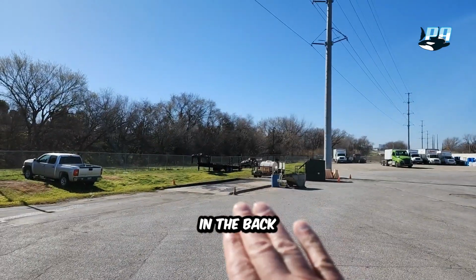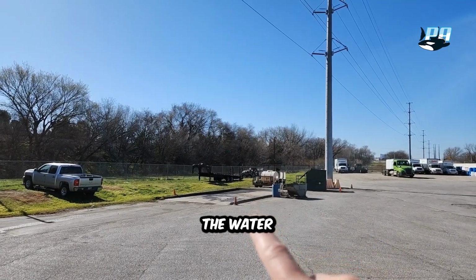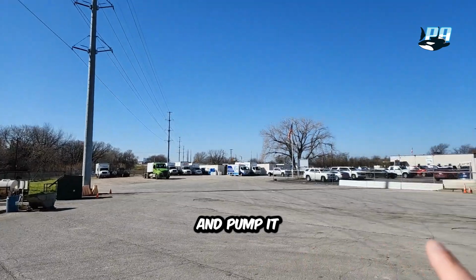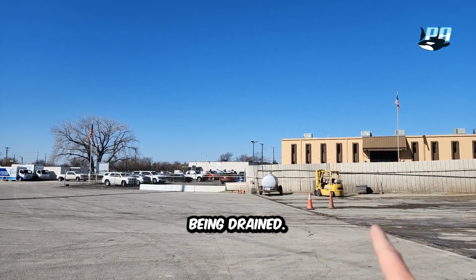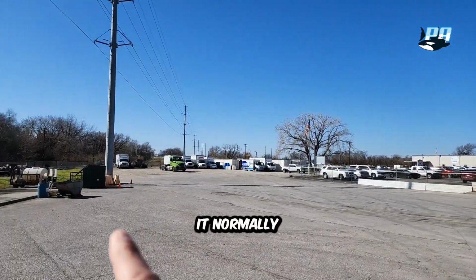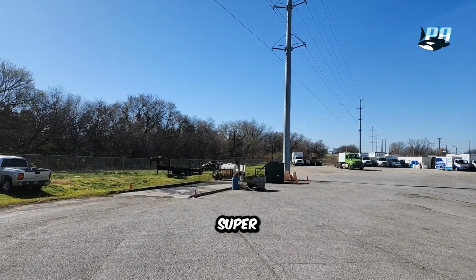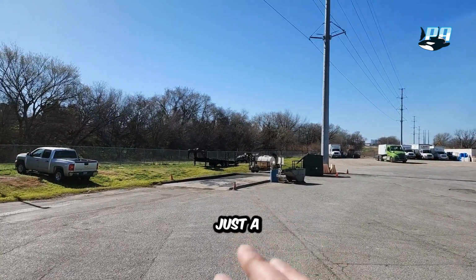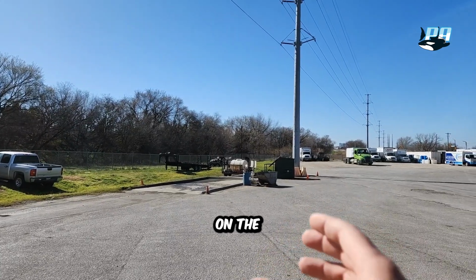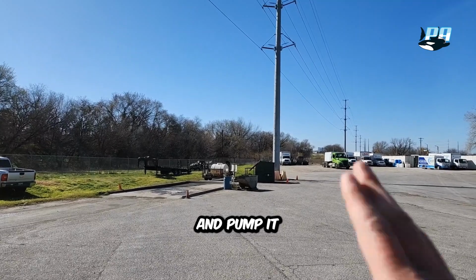We blow out the stuff in the back of the truck, and then it's curbed on 3 sides where we collect the water and pump it into that 500-gallon tank, which is sitting over there right now because it's being drained. But it normally would be sitting over here, and we would use one of the super sucker or sud sucker, something like that. I forget what it's called. Anyway, it's just a little device that you hook on the end of the pressure washer to collect it and pump it into that tank.